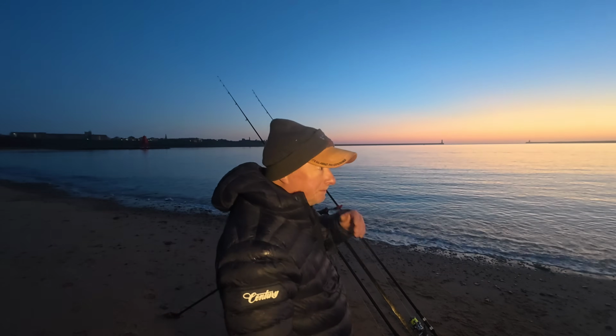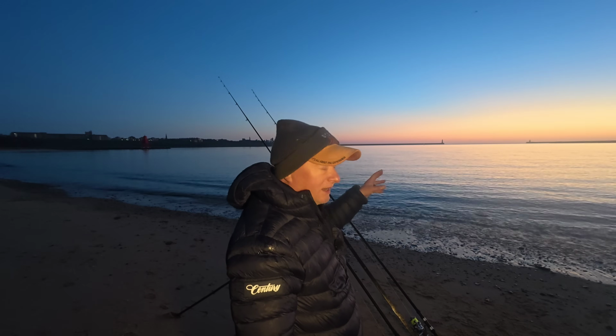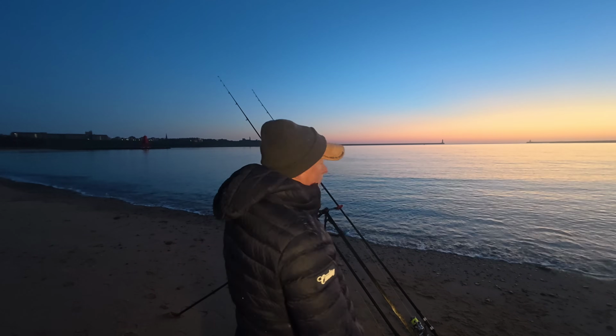Haven't had any bites this chuck. The last chuck I had, the baits have come back untouched. So the crabs have backed off, but we also haven't had any bites.